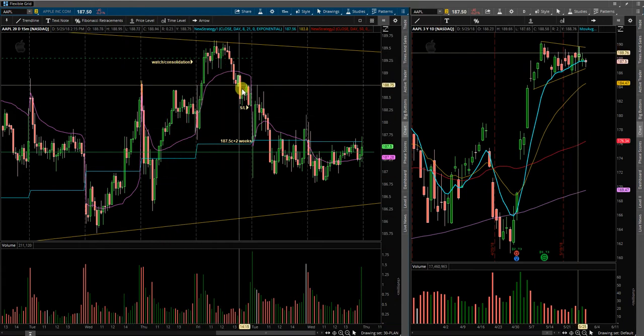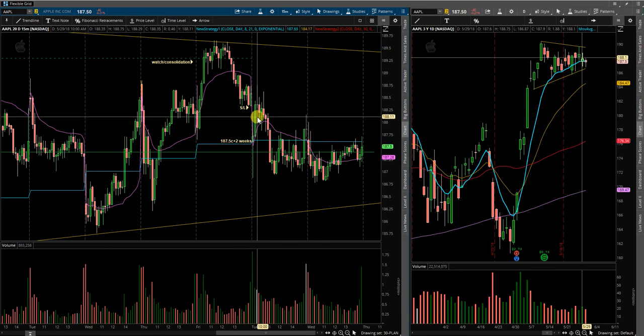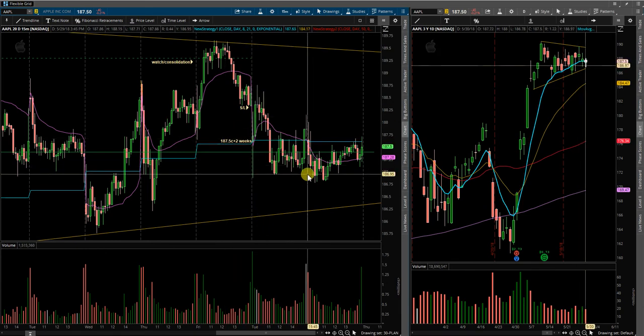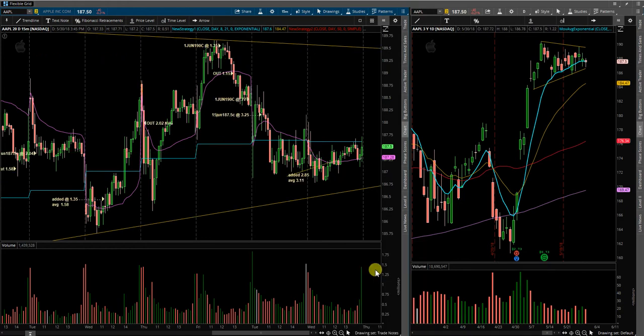This here is the plan that I had at the start of the week, looking for 187.5 calls approximately 2 weeks out in the future. You can see on the 15-minute basis, it's done nothing but a lot of chop. So on to my entry notes here.